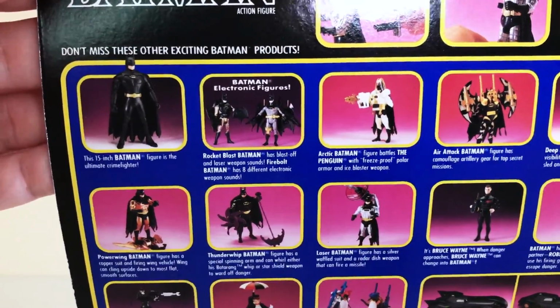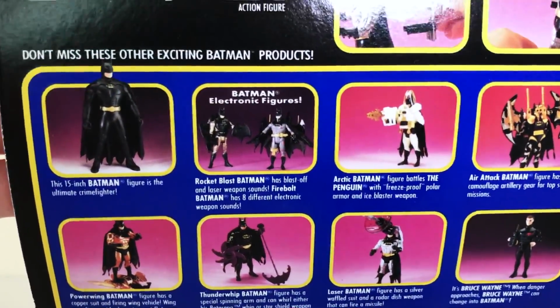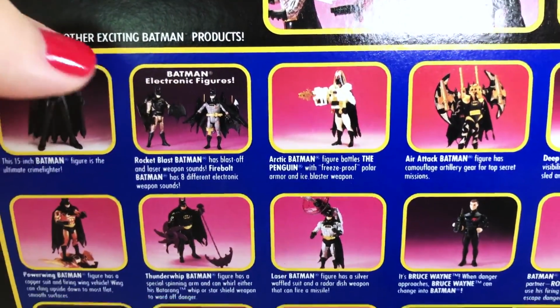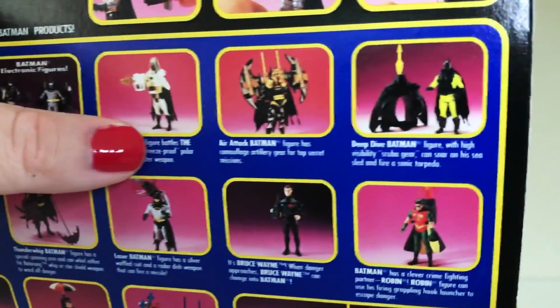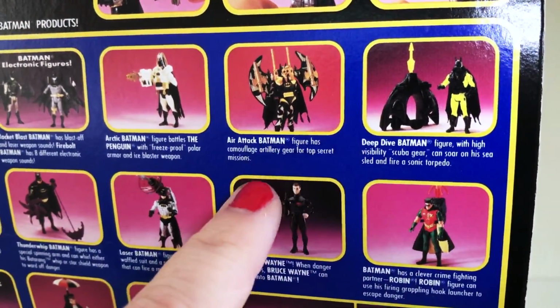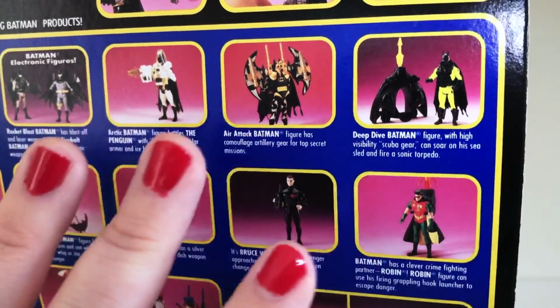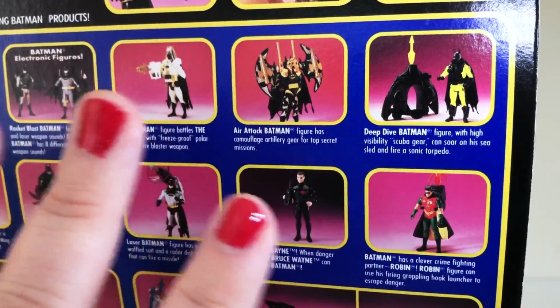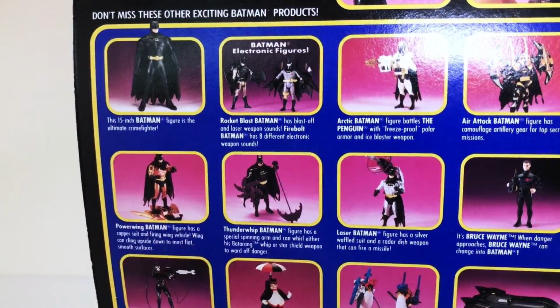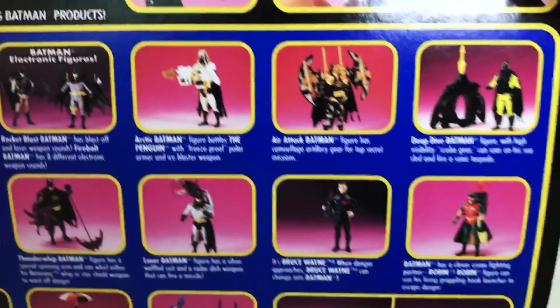And there's just so much that was available during this line. There's a 15-inch Batman. You have some of the electronic figures, action figures that came with their own accessories, all sorts of Batmans: Deep Dive Batman, Air Attack Batman, Arctic Batman. Like I said, it's not just random Batman designs in different neon colors or anything. There's actually reasons that they are wearing these costumes. So, a little bit more plausibility there.